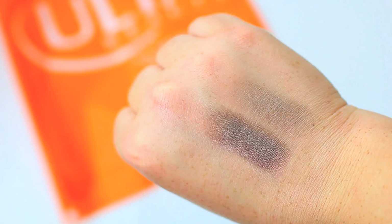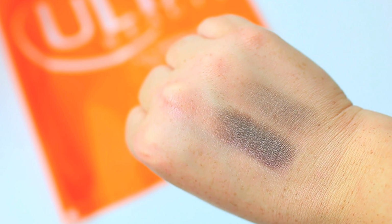The powders are very soft. I did try to swatch them for an up close shot for you guys, but they don't swatch that nicely. But I have a feeling they're going to blend into the brows really beautifully.